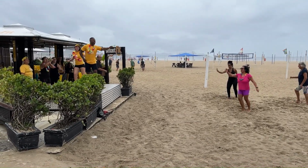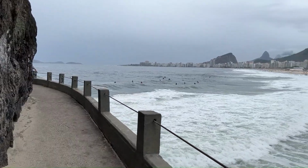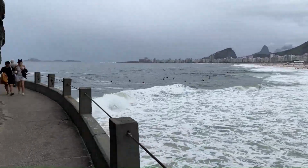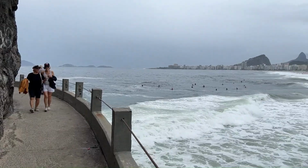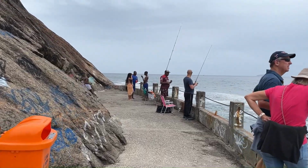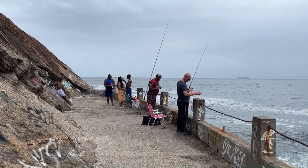They have a little Smart Fit here at one end of Copacabana Beach. And they got a neat little walkway, and some surfers out there surfing. And this is the end of the walk point. I got some fishermen over here.